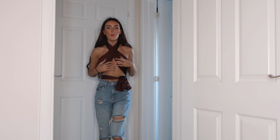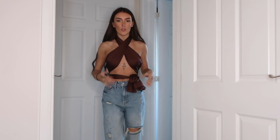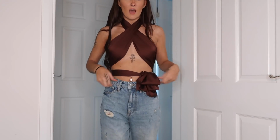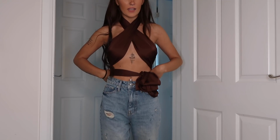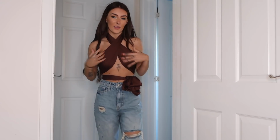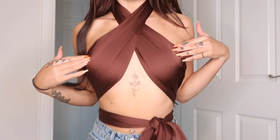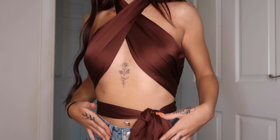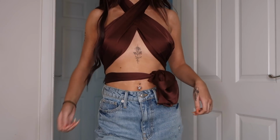Okay, so this top, I've seen so many people wearing tops like this. These kind of tops are so in at the moment, but I've never worn one myself. Tattoo on display. I love when tops do that. And then tied in a bow. As I said, you can literally wrap it round and then tie the knot at the back. You can literally wear it how you want, which is the fun part of this top. Yes, love this top. Little close up moment. Silky. Yes, please. I'll have another one.